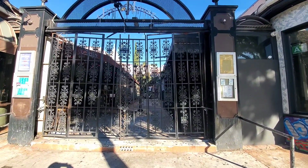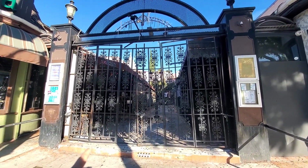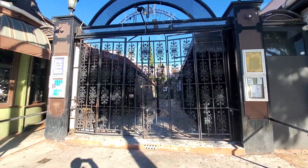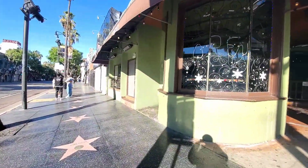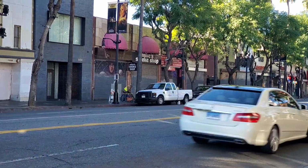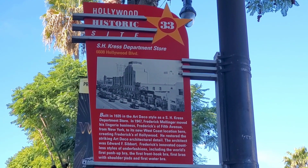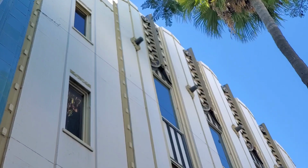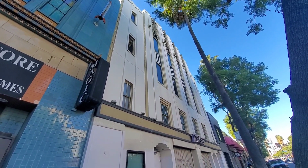I'll try to find a video link to this. I think it goes more in depth, but this is an excellent place to come have drinks also and food. I don't know, it's just really nice. Although it would have been nicer if they didn't ever build the front. That is this big, beautiful building right here, right next to the Hollywood costume shop.